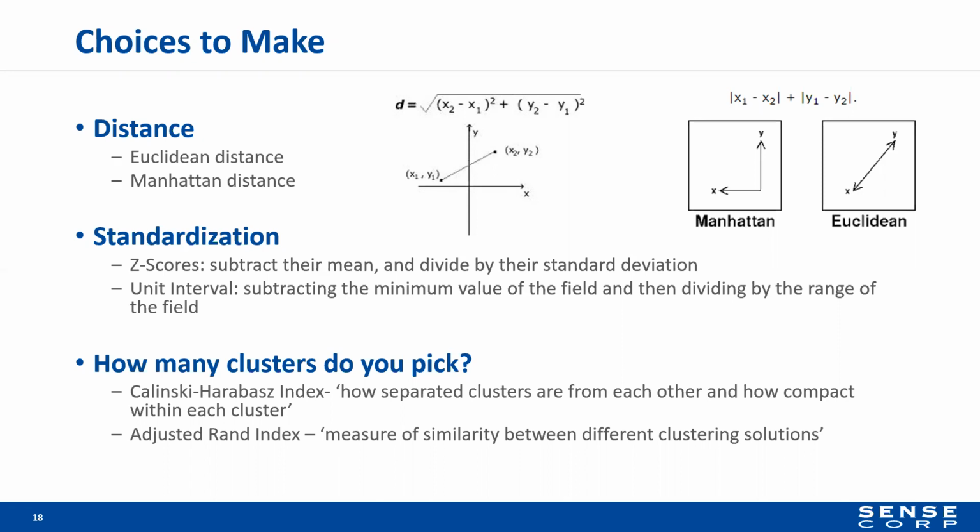And then the optimal number of k you're going to pick, you don't just choose this randomly. You have different ways to do this as a data scientist, but what Alteryx offers you is the Calinski-Harabasz index and the adjusted Rand index.